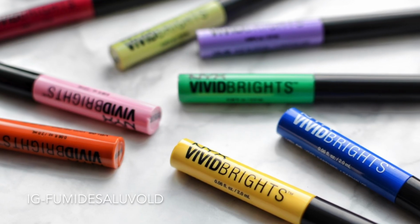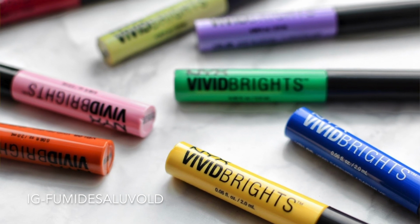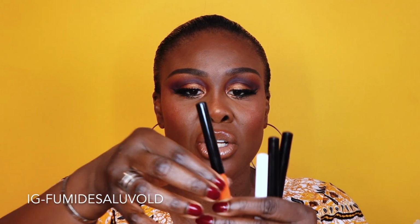I am in love with their liners. It was so refreshing to have colors for fall. And my loves, these were the Vivid Brights. That's right, that's what it's called. This is the Vivid Brights, and I got Vivid Sapphire. The second one that I got is called Vivid Delight, and it's a very gorgeous orange, beautiful bright orange. It looks dark, but it's a gorgeous orange.